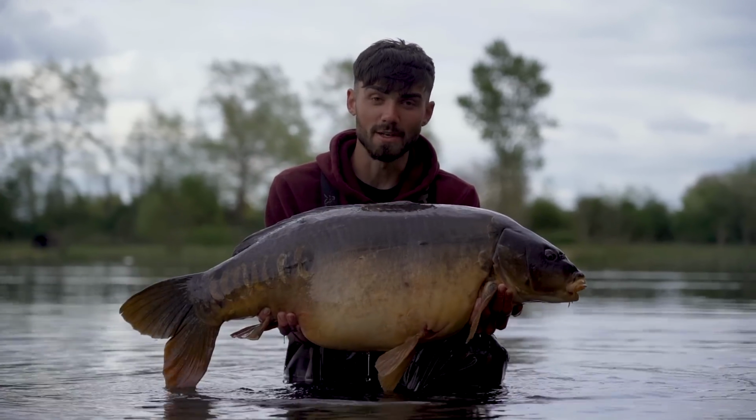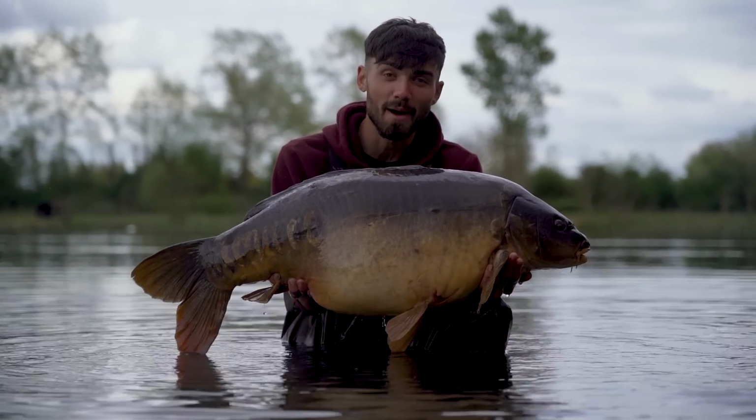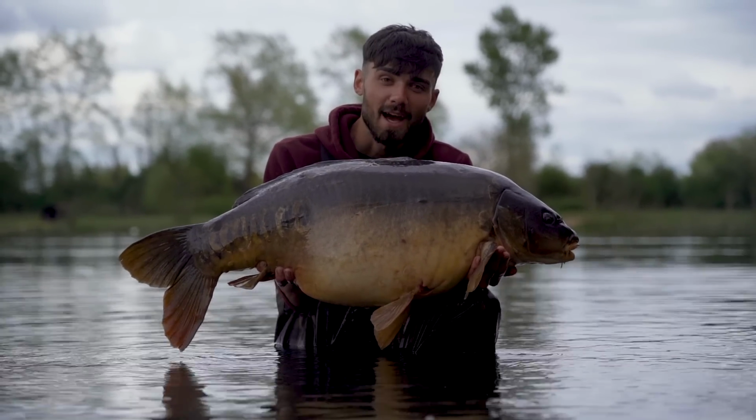One last look before it goes back. 41 pound, 2 ounce St John's Carp. How about that?